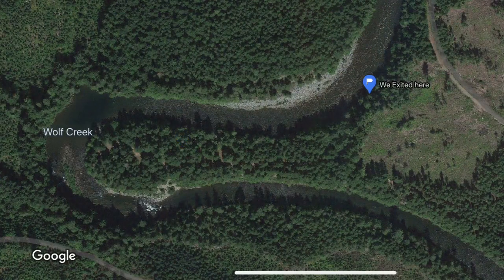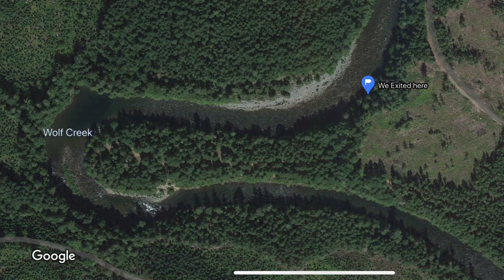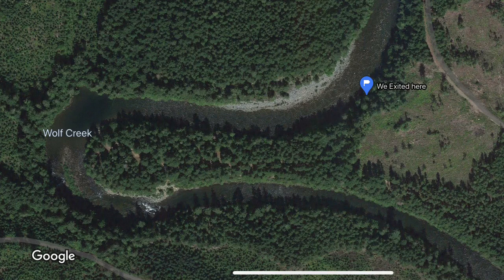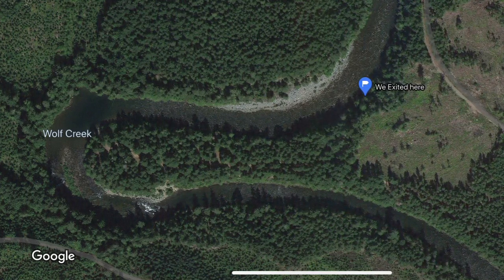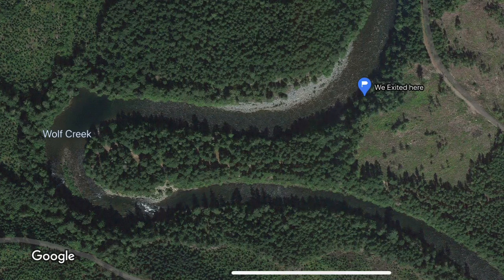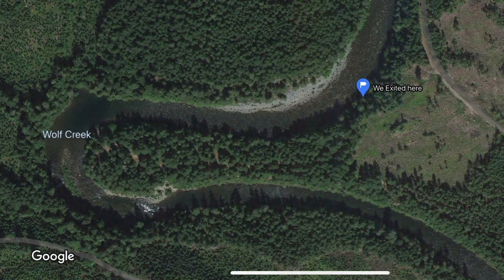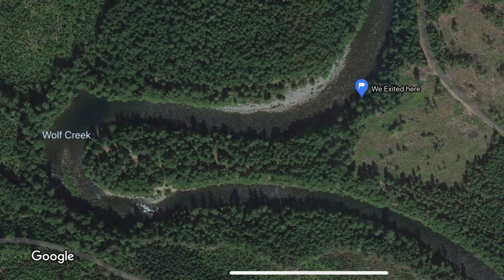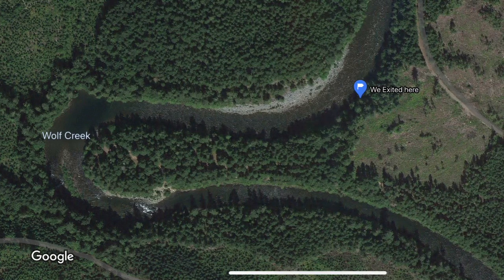less rocky. And then this is where we exited, and that's mainly because we didn't have proper tubes for tubing down the river, and some of us were just snorkeling, and it wasn't fun going down rocks. But the kids that were on the inflatable boat had no problem going through this area. It just wasn't as fun for the people that didn't have the proper floaty.